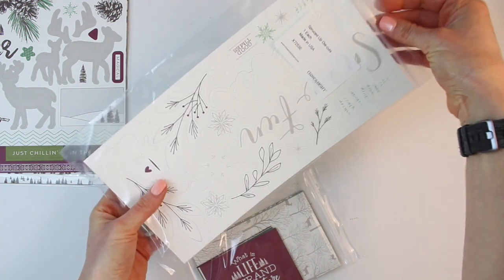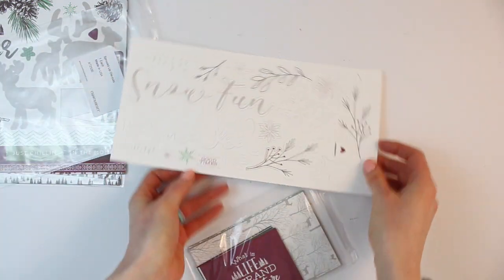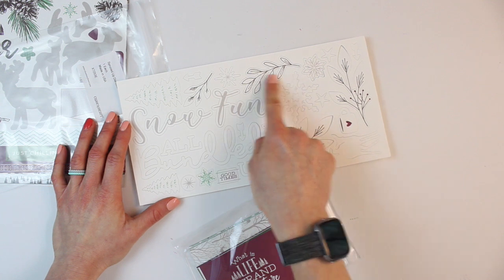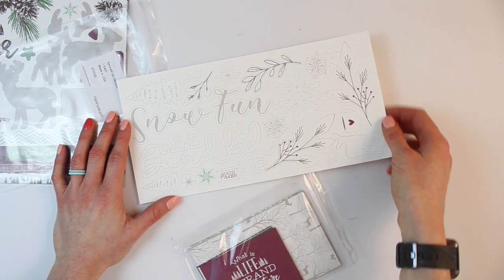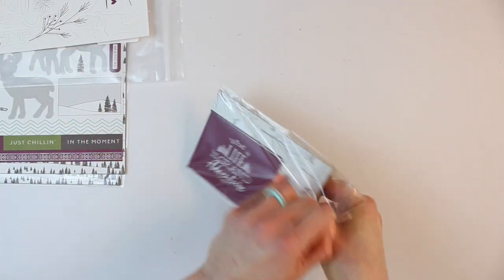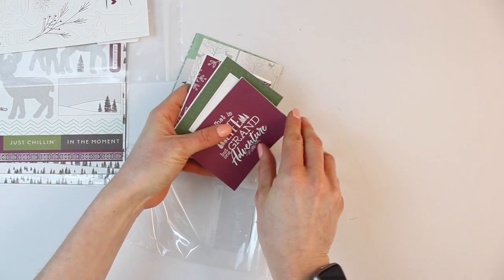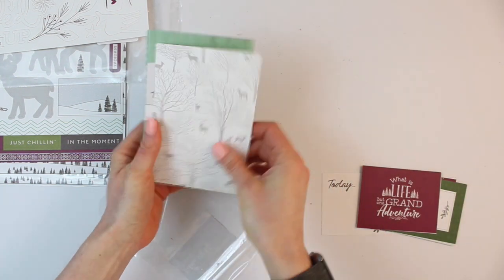Let's take a look at the die cuts. So we have Snow Fun all bundled up, some pretty leaves, some snowflakes, a tree or two, little cup, and a deer. Those are really pretty. Then we have some pocket cards. What is life but one grand adventure? That's really cool. Let's take a look at the big ones first, so I can lay those out for you.